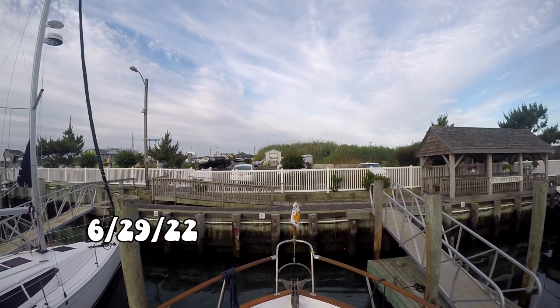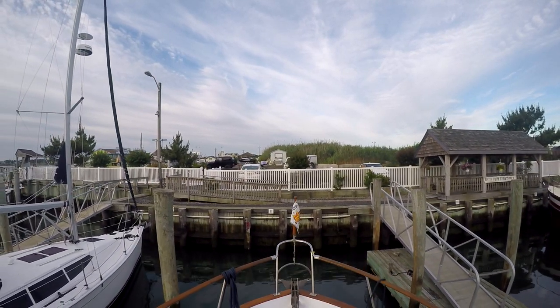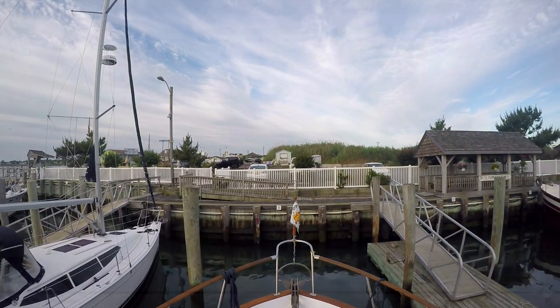Wednesday morning was the first day in a while with seas calm enough to suit us. So we left Cape May and headed to our next stop, Atlantic City.